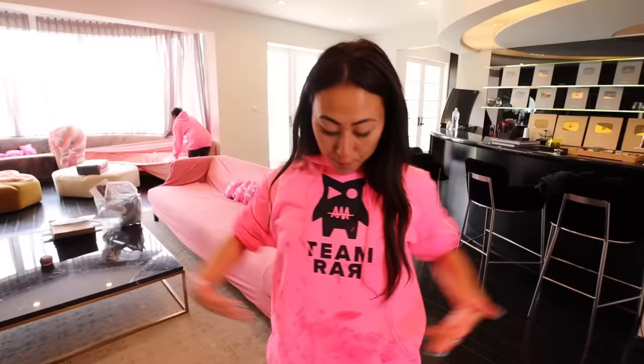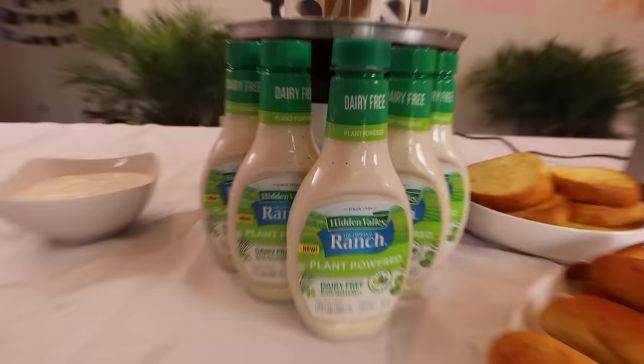Okay, so the outside of the house is completely done and it looks amazing. So now we're working on the inside of the house. We have to transform everything in here to be pink, neon pink. And the best part is yet to come. We still have to build out our dedicated Hidden Valley Ranch room for Hidden Valley Ranch's new plant-powered ranch.